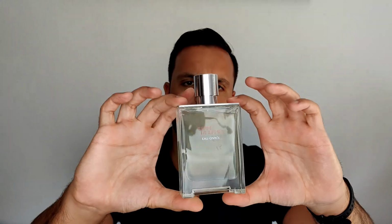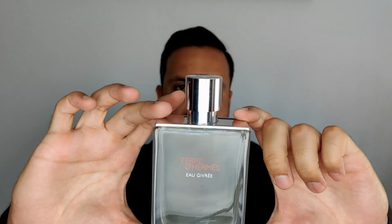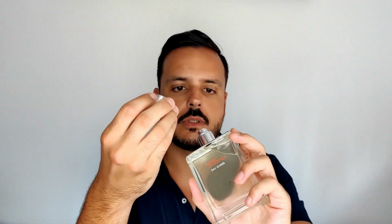But still, it's not bad looking. I think it's still quite chic, quite simple in the Hermès style. So I think in the end it's a nice bottle presentation, aside from this new feature. And it has its weight, so it's not lightweight plastic. It's not super heavy, not at all, but it has some weight to it. So this one, I absolutely love the Eau Très Fraîche. Now Eau Givrée.